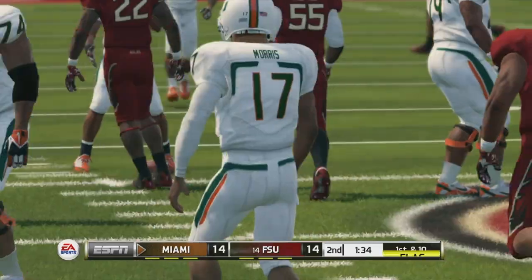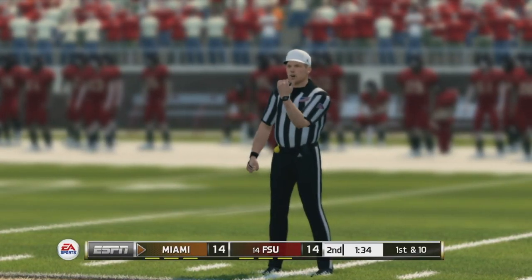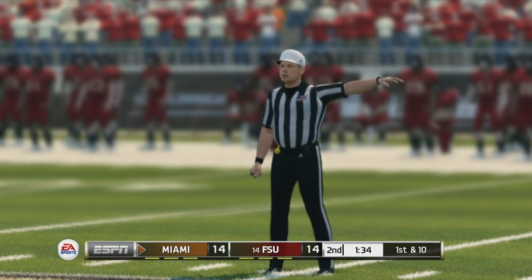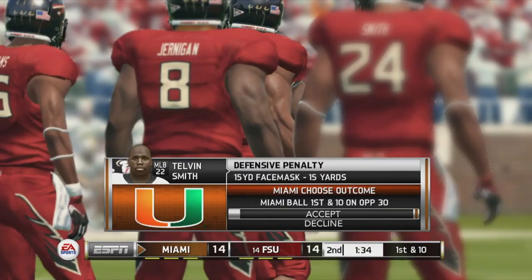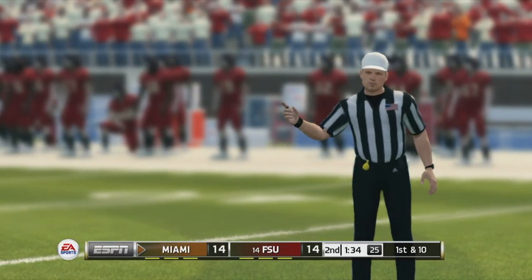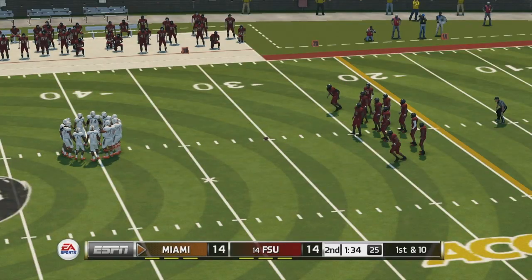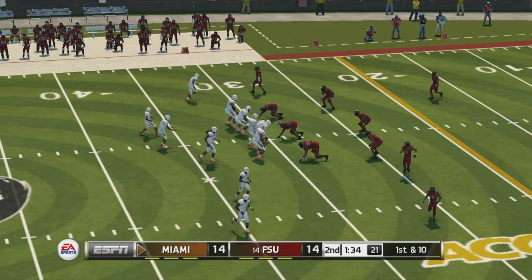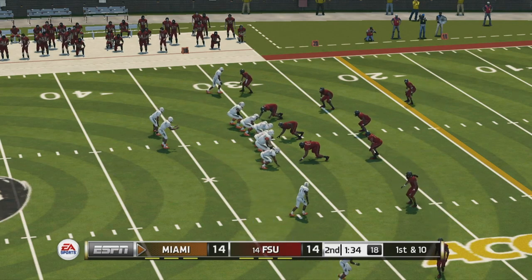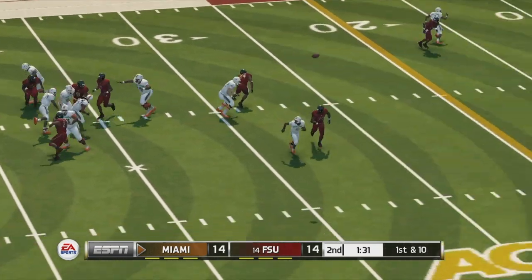Dumps it, complete over the middle. Personal foul. Face mask. Defense. So the offense will move a little bit closer with that penalty. We've got a first and 10. Ball on the 30-yard line. He throws right.